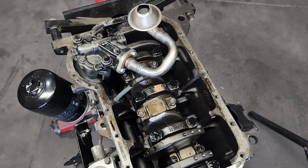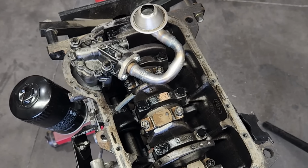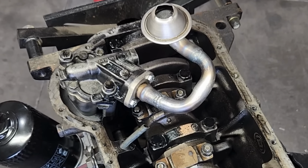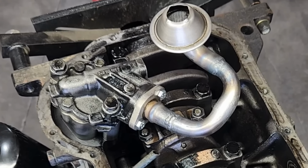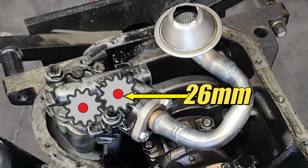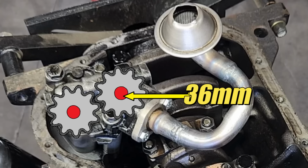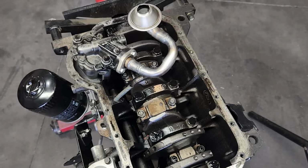This is a snapshot of the bottom side of the engine when I was working on the oil pan about a month ago. It turns out that in 1985, some of these diesel engines were manufactured with an undersized oil pump. You see, in early 1985, some of the engines were made with a 26mm gear in the oil pump, and later in that year, they started using 30mm gears in the oil pump. Now, I don't know if this engine's an early 85 or a late 85, but it is an 85 engine, so we may have an issue with the oil pump. The good news is modern replacement oil pumps have 36mm gears, so it wouldn't hurt to replace the oil pump.